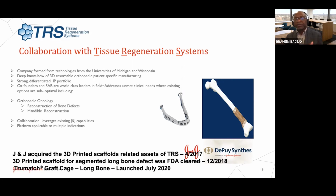We nurtured this company from early stage. And by the way, most of the time when we invest in a company, it becomes a multiplier because other investors see it and say, yeah, if Johnson & Johnson is betting on this company, I have to bet on it. That's what happened with TRS. We put some money in the company. Several weeks later, they got multiple investors investing in the company. We acquired the TRS asset in 2017. We got FDA approval or clearance in 2019, and in 2020, we launched it. It is now in patients.